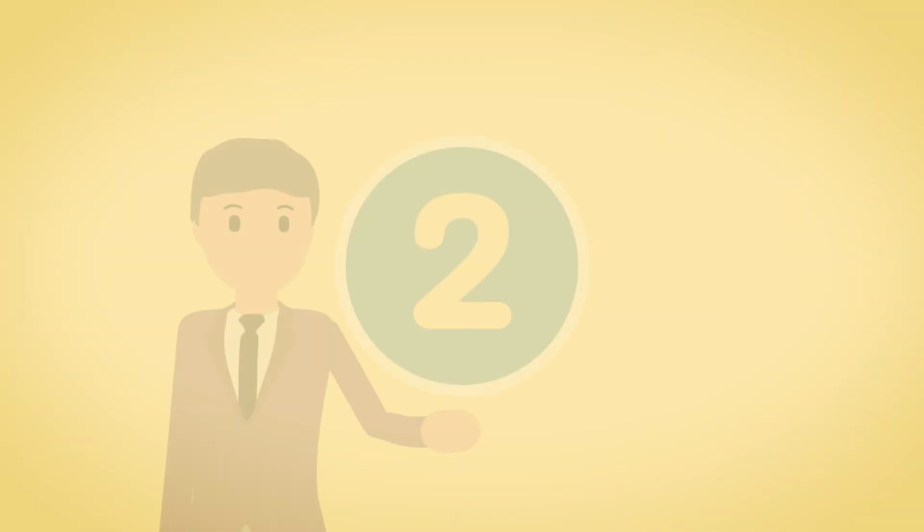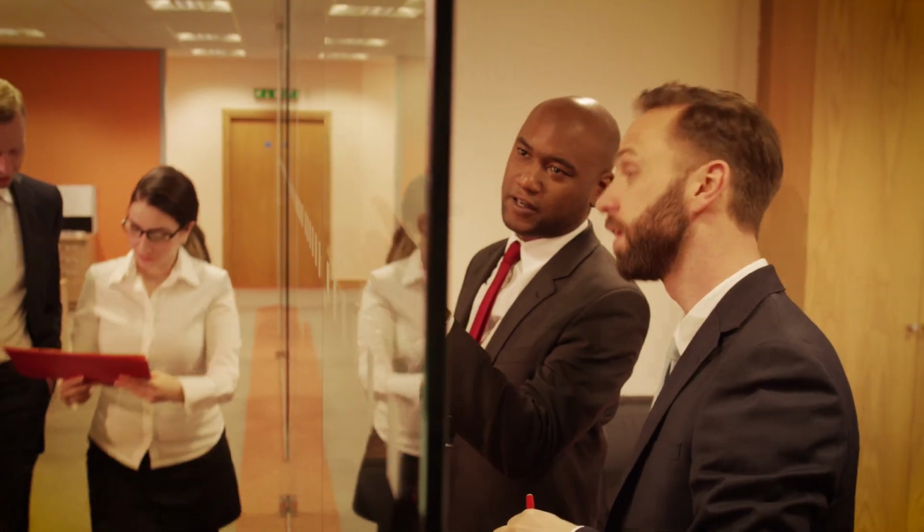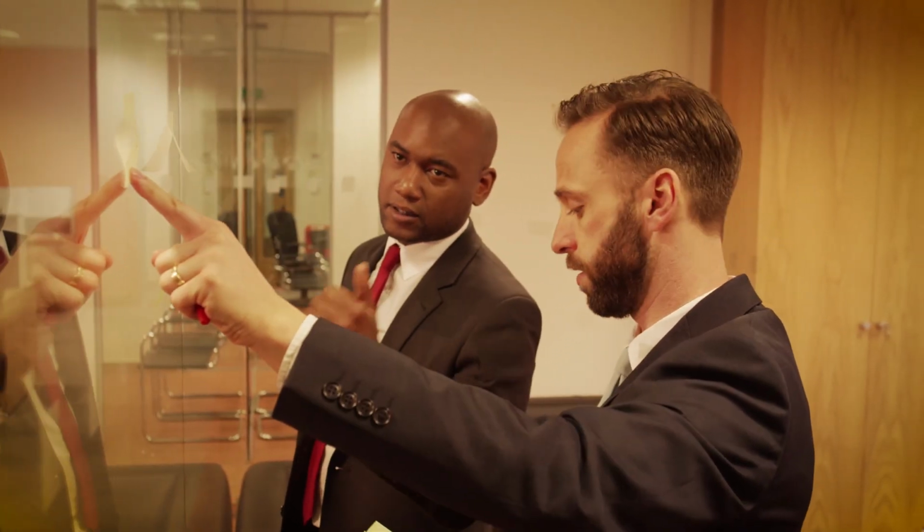Option 2. Hire a professional service. The second way to create an Alaska LLC is to hire a professional service to create your LLC for you. Hiring a professional service to file your forms and act as your registered agent for the LLC will cost you an additional $50 to $150. However, there are several benefits to working with a pro.